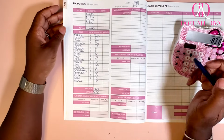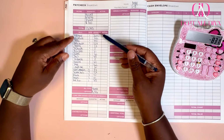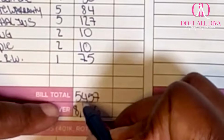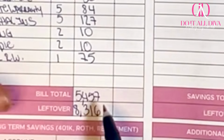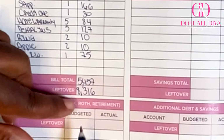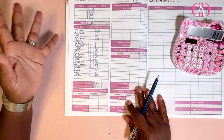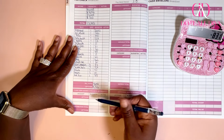Okay, so I've written everything in. So my bills for the 1st of the month add up to $5,457. So when I subtract my bill total from my income, that leaves me with $8,316. So yeah, we're looking pretty okay. So now we're going to go ahead and bring it down.